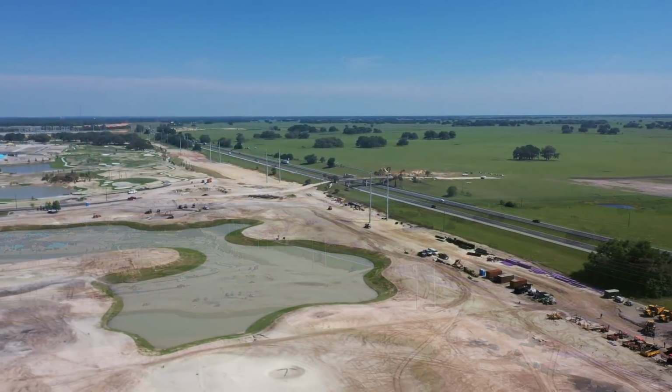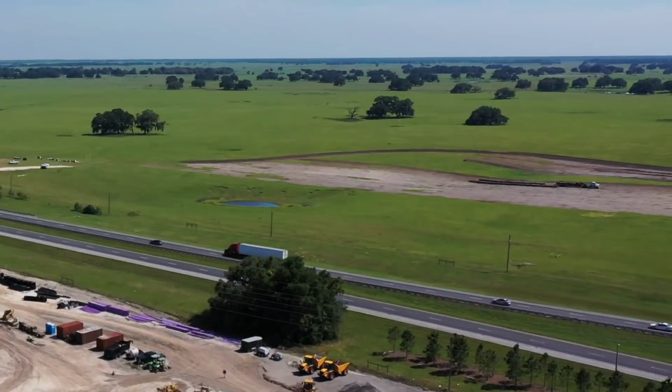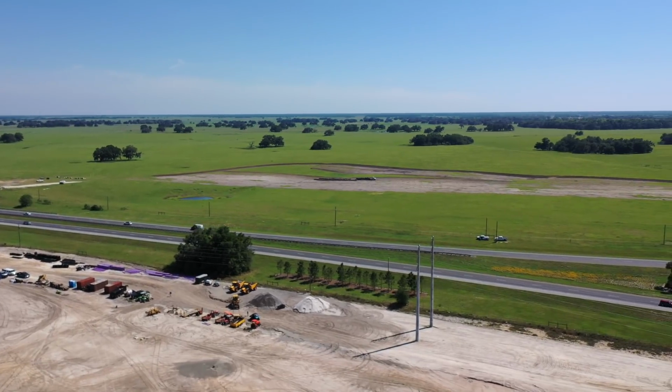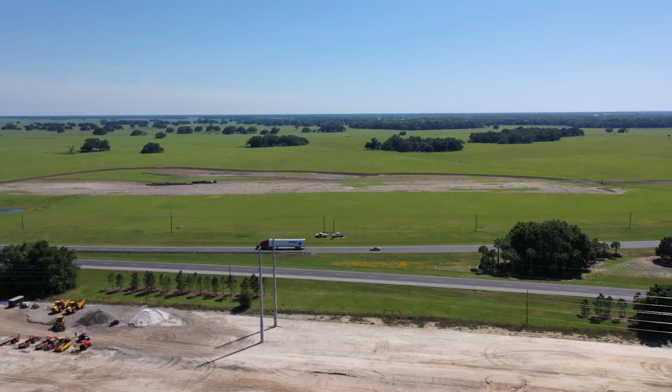Now as we look back across the turnpike and swing around, see that truck? I'll try and zoom in to it. I believe, if you look up really close up front, they've got a couple of rolls of sod that they've put on there. So that's the area they're cutting sod.